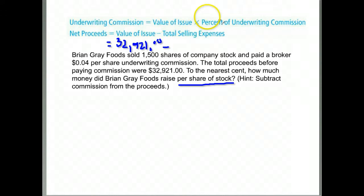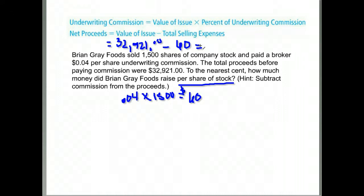So instead of being the value issued times the percent, it's just a straight commission of 4 cents for every share, and there were 1,500 shares. 0.04 times 1,500 gives us $60. Okay, so $60 in commission. The value was $32,921. So to find the net proceeds, or how much they made, we subtract $60 in commission from that amount. And when we do, we get $32,861.